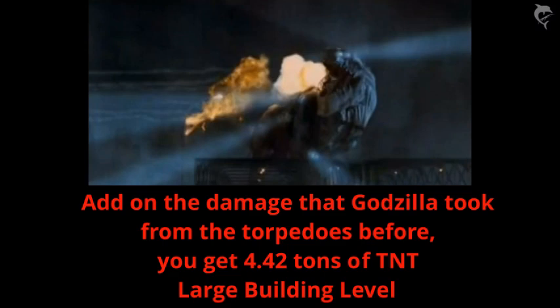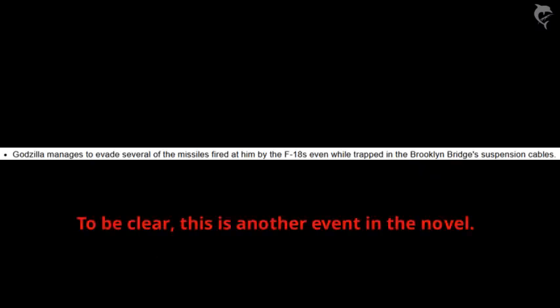Also, apparently, while Godzilla was tangled on the Brooklyn Bridge, he still managed to dodge some of the missiles. I don't know how he'd be able to do that given that he's trapped. If he has that kind of freedom of movement, he should have been able to break free.